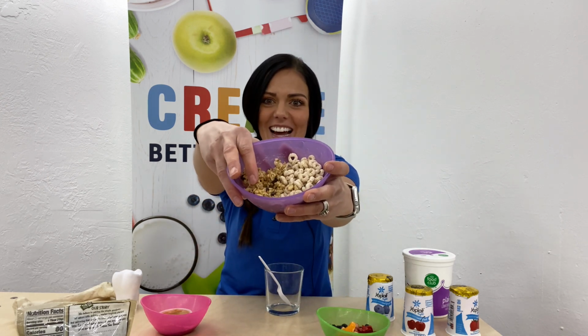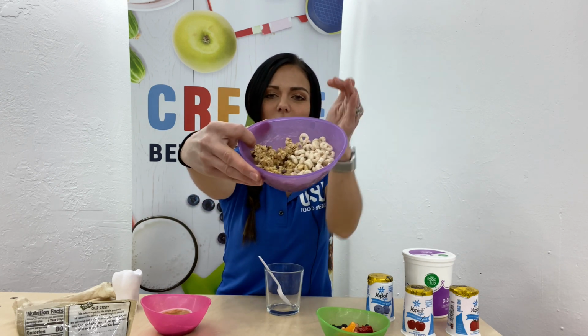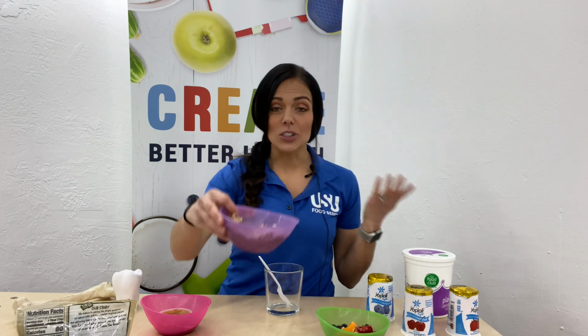And then I have some granola, which is my favorite to add to fruit parfaits. But you also have the option of adding some cereal. These are some frosted Cheerios, and they would also be really tasty in a yogurt parfait, and it's just adding a little bite, a little bit of texture to it, and just kind of making it a little more interesting.